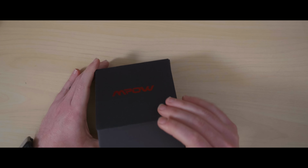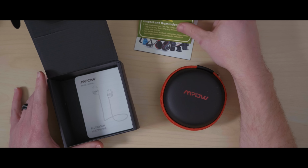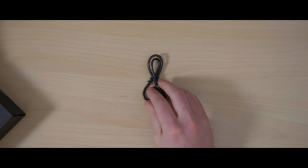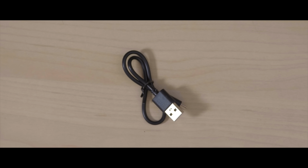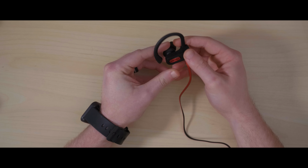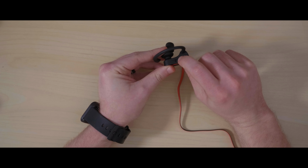The package is nothing special, but it includes some documentation, a few ear tip options, and a pretty decent hard shell case. It also includes a charging cable, but no power brick, and I guess that's getting a little more common these days. The build quality really isn't that bad. It's made of like nice rubber, a strong cable, smooth plastic. There's not really much to complain about here.